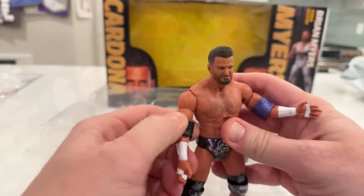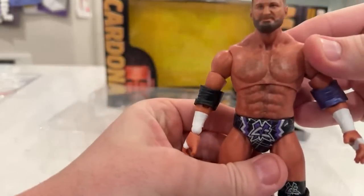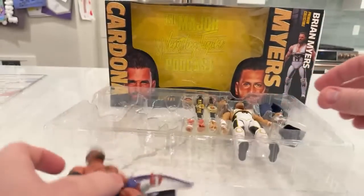I might take this elbow pad off to start playing with the elbows. It's really tight. The chest hair, actually, I should call attention to. Pretty incredible. I think the scan's unreal. Let's see what else we got in here.